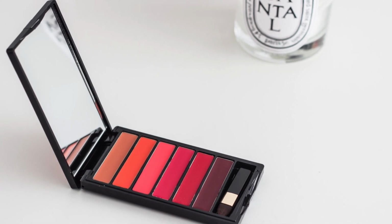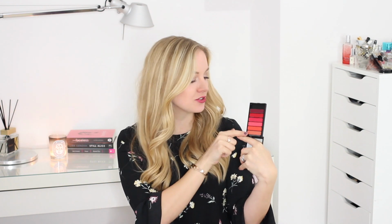Now moving on to lips, I have two favorite products from L'Oreal. The first one is the Color Riche Panic Glam for the lips. This is what it looks like. I could stare at it for minutes and not get bored of it. So this has 6 lipstick shades, and I feel like this is just the best thing to travel with because you have 6 very different options. You have got your nude, your coral, your red, your burgundy, so you can create multiple looks with that. It's also tiny, so you can pop that into your handbag.